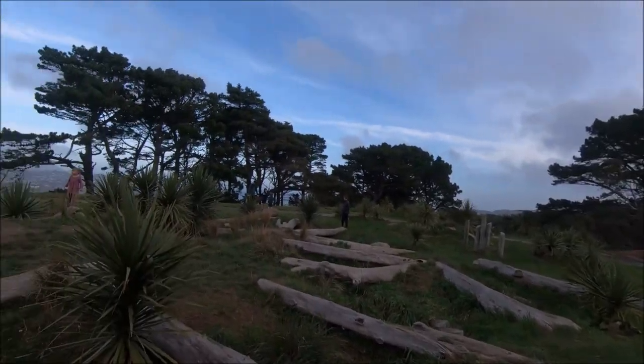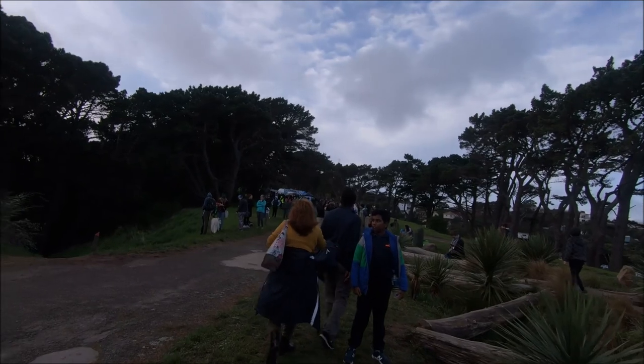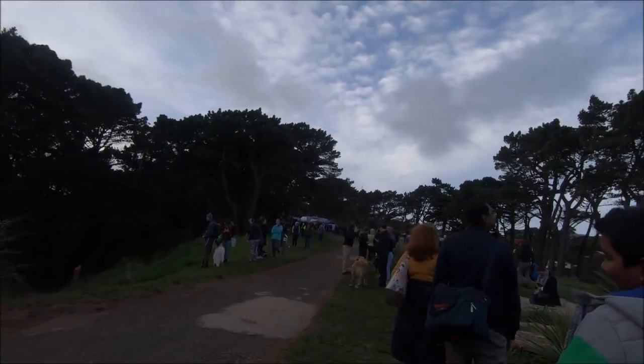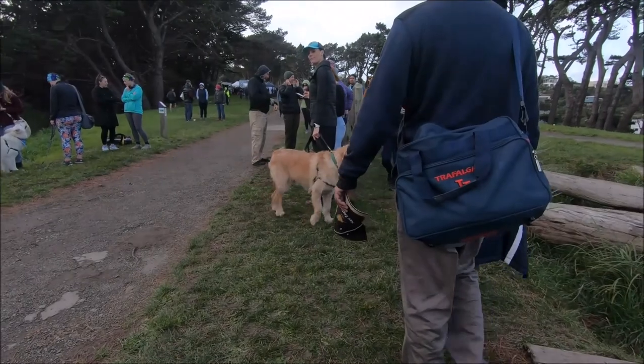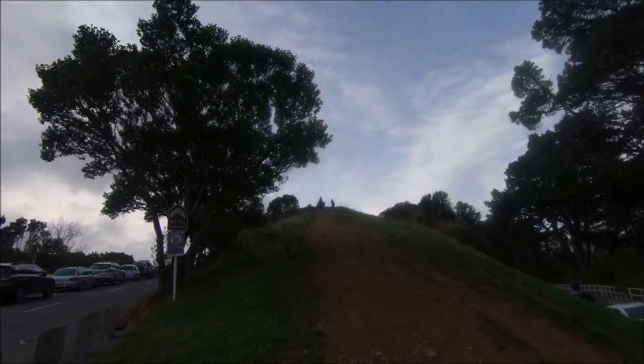Like, a 3 minute walk. We have made it to Mount Victoria. There's a finish line over there. There are people running from down Mount Victoria to the finish line at the top. There's a dog. We're nearly there. All the way up there is Mount Victoria.